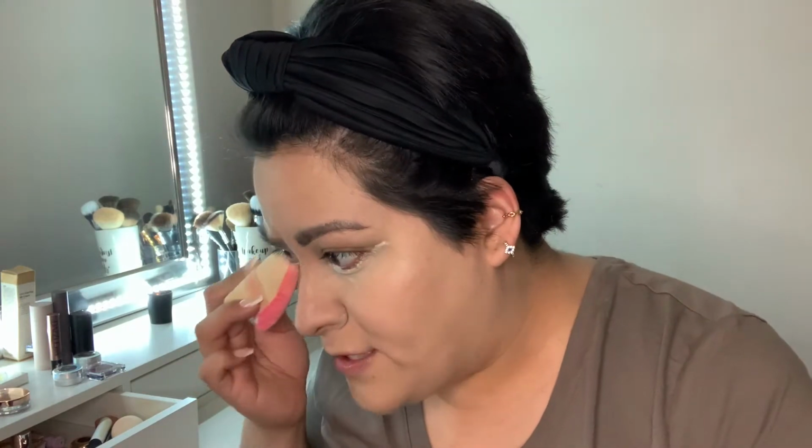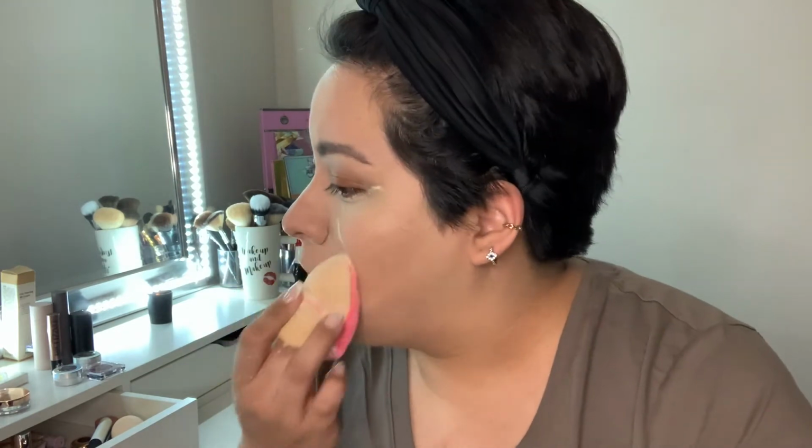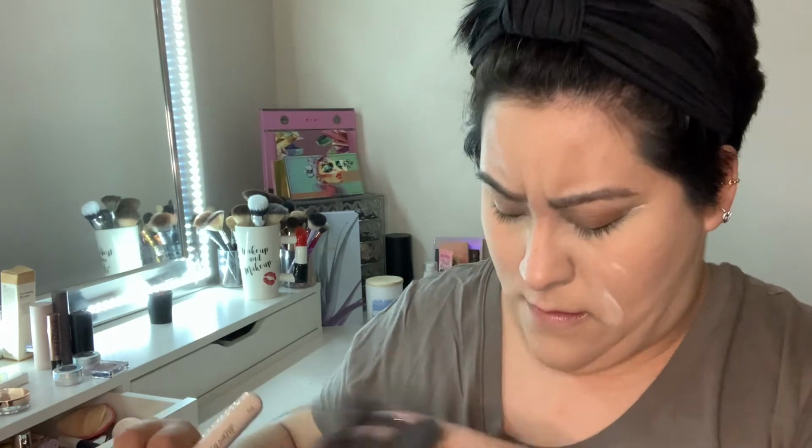I know it kind of defeats the purpose of the luminous glow wand, but I need the setting because my face does get a little bit oilier here in my T-zone, and that's why I like to set most of my foundations and concealers. So I just set here and under my eyes. And then I grab a big powder brush and just dust it all off. It's all over my shirt now. This is the big large powder brush from ColourPop. I just dust off the powder.